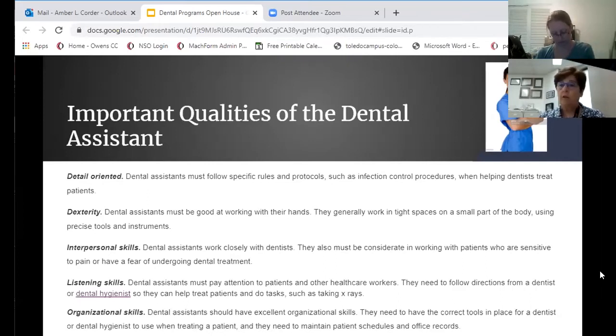You're going to have some good interpersonal skills where you can talk to patients. Most dental assistants are on the quieter side, but they do work with the dentist and they need to communicate with them. The dentist usually will talk to the patient, but there are procedures where after the dentist leaves, the assistant will have a chat with the patient. So you have to have good listening skills, pay attention to the patient and other healthcare workers, and you need to follow the directions that the dentist provides you. Some dental assistants help dental hygienists, so sometimes you're working with the hygienist as well. So you're going to be treating the patients, doing tasks, and taking x-rays.